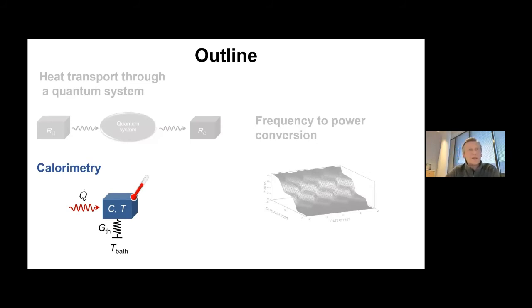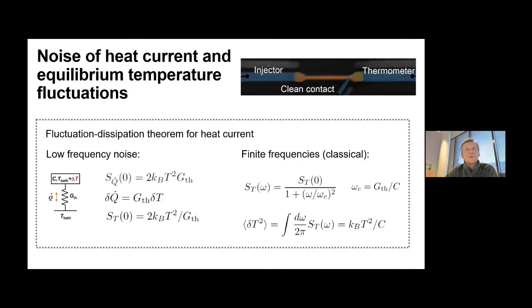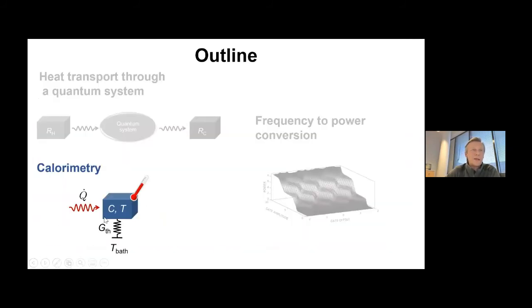Okay, but let me go now to the second part, which is calorimetry. So these first experiments were bolometric experiments, where we are looking at the steady state heat currents. But now what we would like to see is, if you have an input to this system, composed for example of the energy of a single microwave photon, can we detect that by a thermometer which is fast enough, for instance?